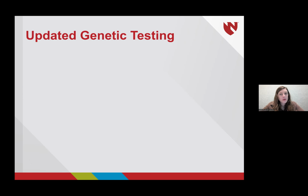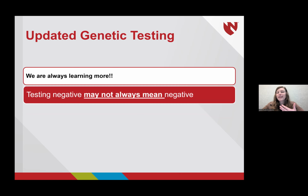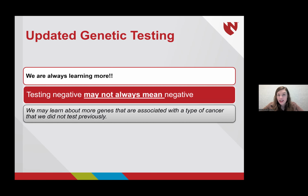Now, with testing, we're always learning more. Like I alluded to earlier, 10 years ago, we really only thought about BRCA1 and 2 being connected to breast and ovarian cancer. But now we know there are more genes. And so sometimes if someone had testing in the past that was negative, it doesn't always mean that you're negative. We might learn about more genes that are connected to a cancer that we didn't know of before, and we want to do testing there.